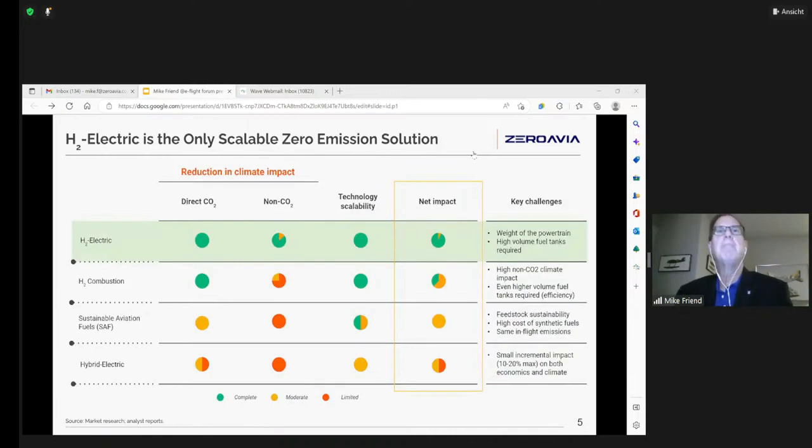If we take a look at the different technologies, we can see that each one of them has pluses and minuses, but on balance, if you look at all of them, it occurs to ZeroAvia that hydrogen and hydrogen fuel cells have the biggest net impact and the fewest drawbacks of all of the major technologies that are being considered as we go forward with aviation technology.